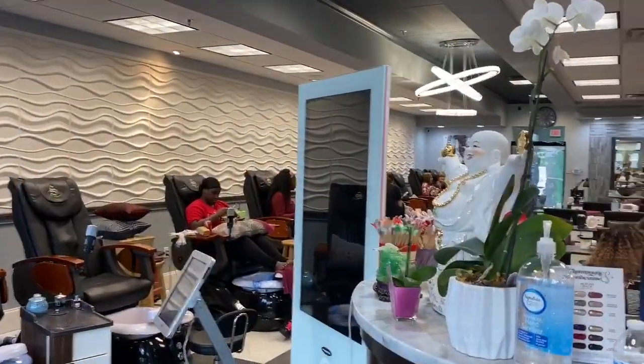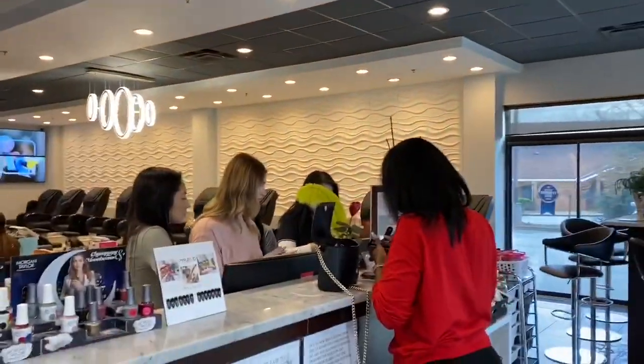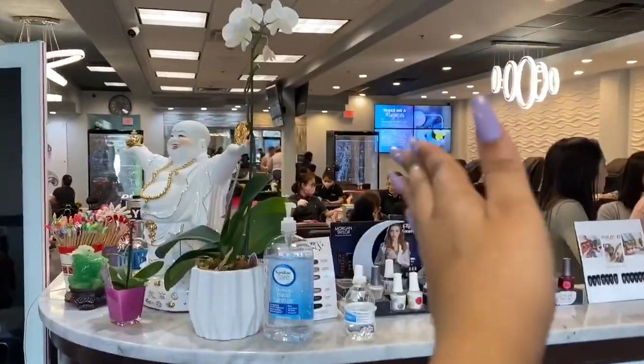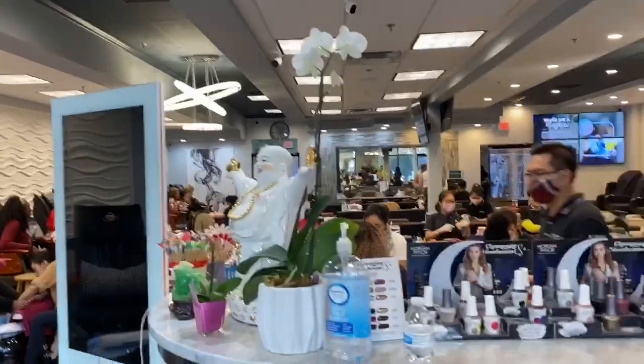This is the overview. Super cute. And this half wasn't even here when I started coming here. It was literally from that wall with the TV from here to here. And it was yellow, and they just really came through.